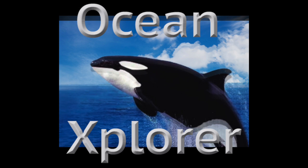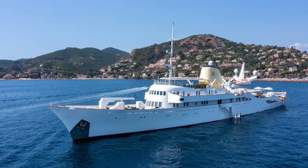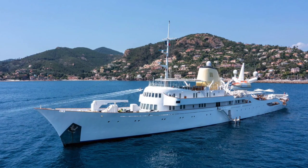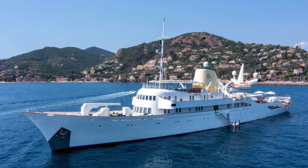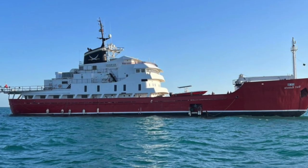Here we have another ex-Coast Guard vessel. In this case, it is Canadian Coast Guard. It was built by Canadian Vickers, which happens to be the same shipyard that built Christina O, for those of you that know that vessel. Here it is with a red hull, and I believe that's how it is right now.